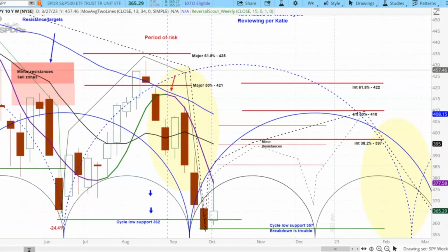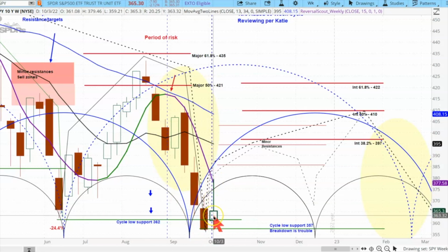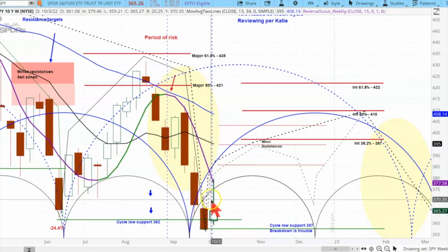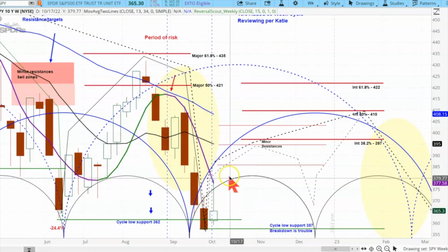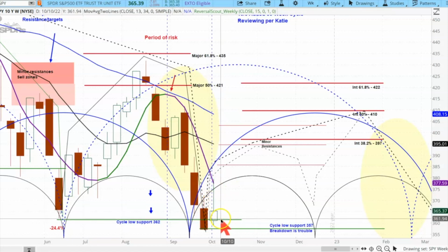So for the intermediate term, and let me just blow this up again a little bit more so that you can see it in here, what we're looking for is this bottoming process going on. This inverted hammer or shooting star over here does happen at bottoms often, where the buyers come in, they get disappointed, they spit it out, and the buyers come back in over here, and that could certainly happen. So we expect that this is kind of a choppy period in here and begin to get some rallies.